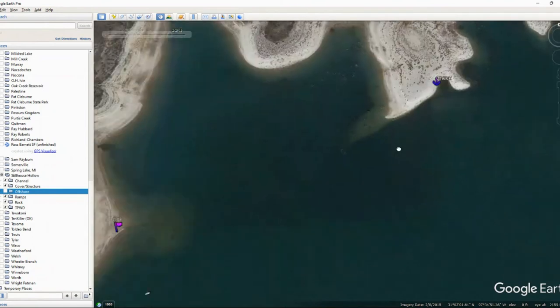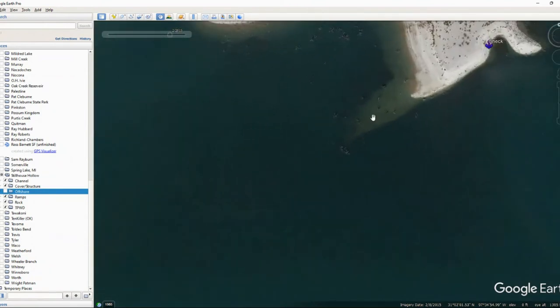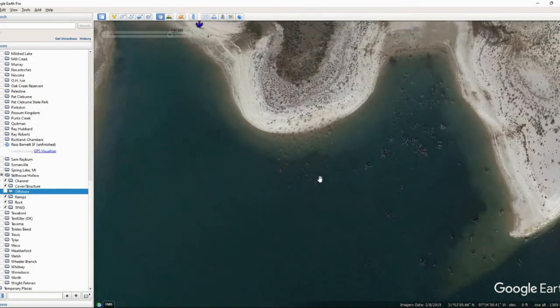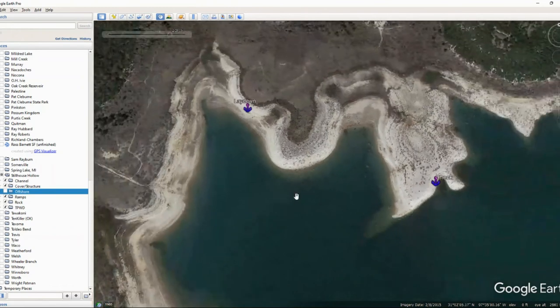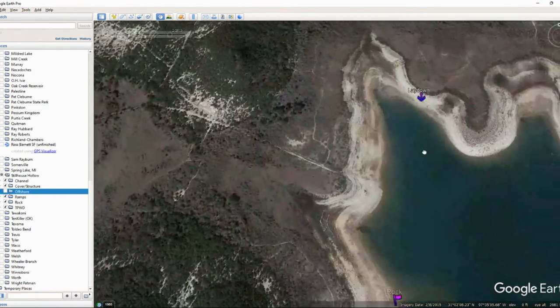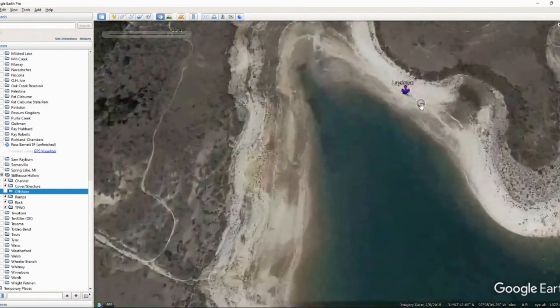Things like that. Also out here where this point comes out, you see this brush way out here. Primo spot. Again, you've got another little spot right in here. If you got on that where they were off on the tips of this brush, you've got some really good potential areas here. You've got 1, 2, 3, 4 areas that set up perfectly like that. So again, it's just going to depend on the pattern that's going on, what's working on the lake.